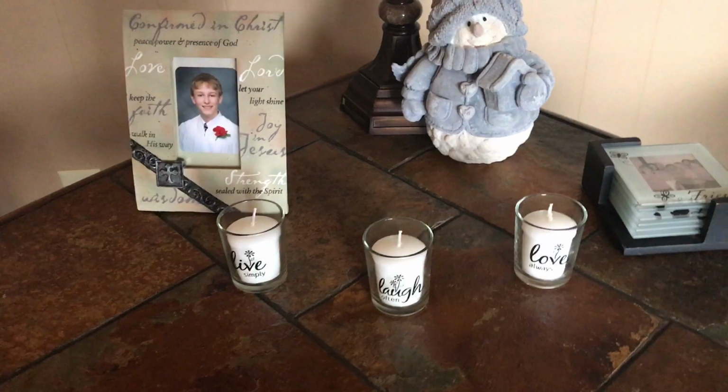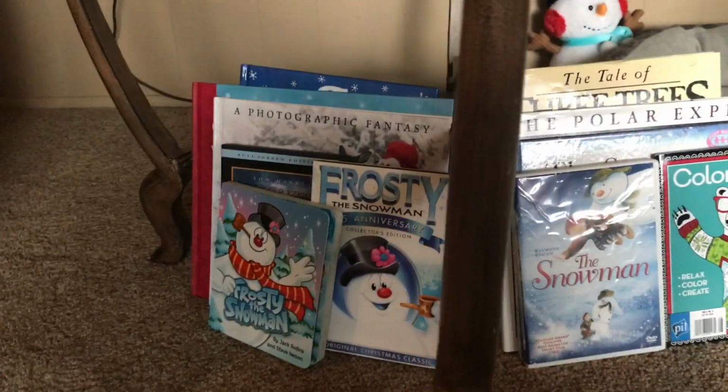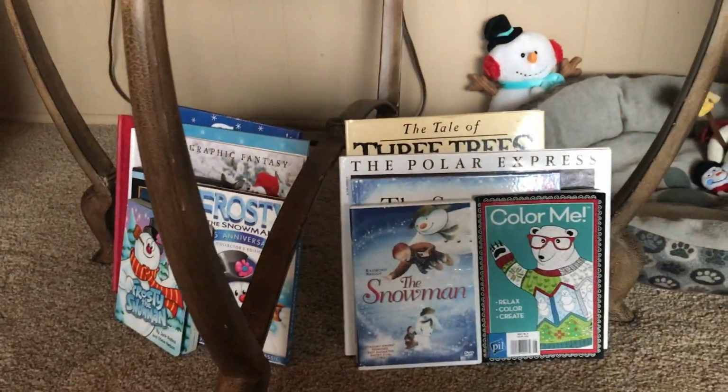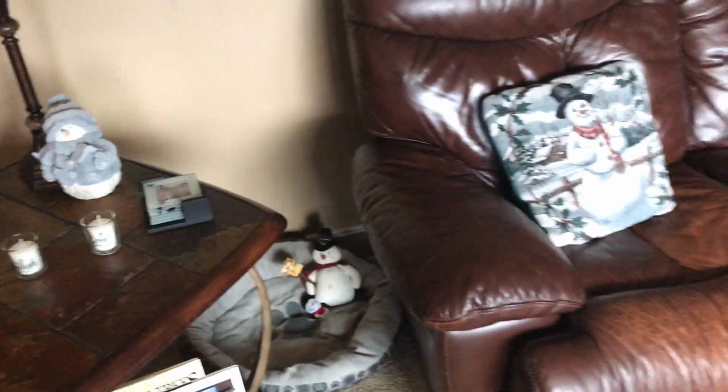And then these 3 candles, I just put white candles in them, kind of like snow for winter. And then here's all the books I leave out, so like Snowman, Frosty, just winter themed ones. There's the cat's bed, they have little snowmen. And then the snowman pillow just stays here, and 2 little snowflakes up on that picture.